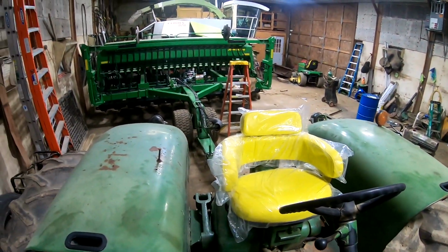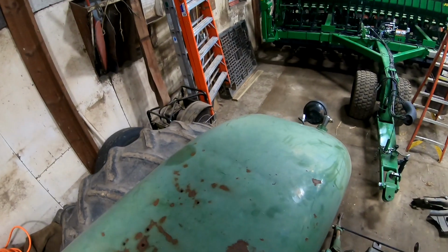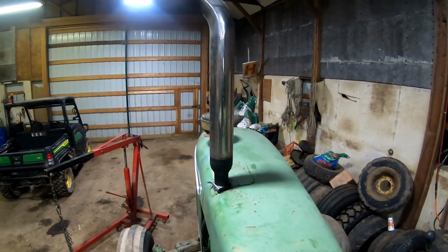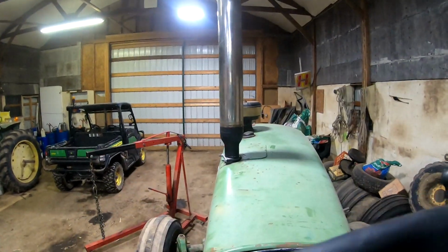So, just got a little, fenders are pretty nice for the most part. A little sun faded since it sat outside for a good bit of its life, it looks like. But we'll start her up. It does sound pretty good with the chrome pipe.